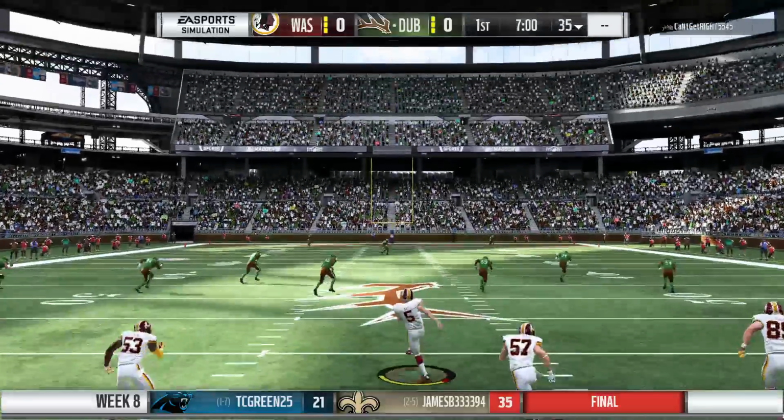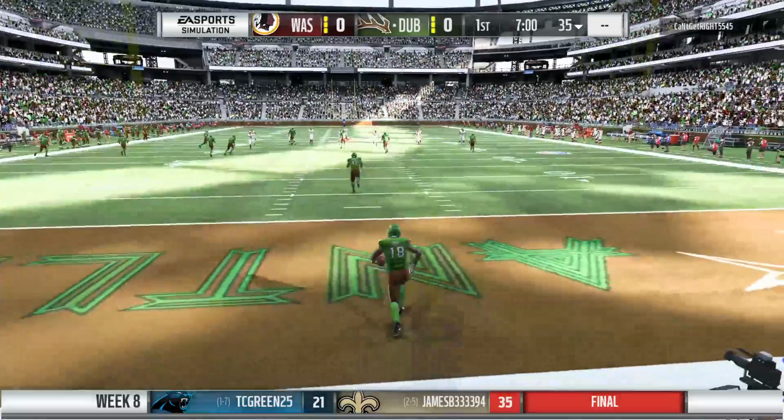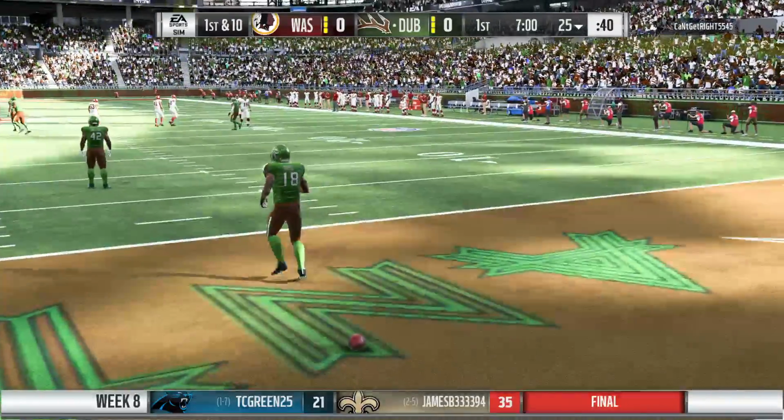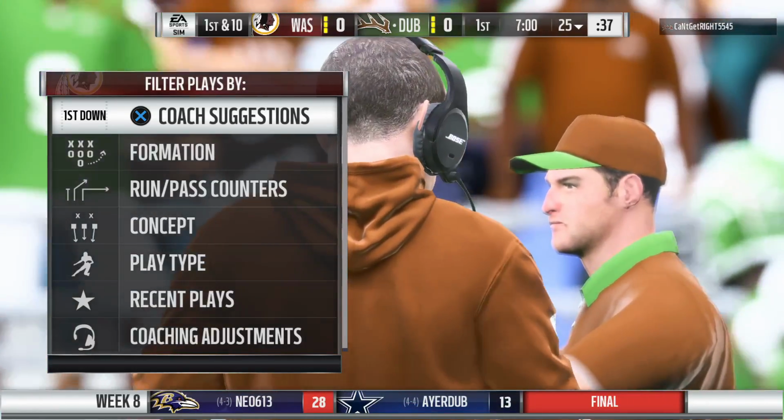Halfway point of this NFL season, and we're underway on EA Sports. This will be taken to the back of the end zone. And no run back here. This will be a touchback, and it comes out to the 25-yard line.